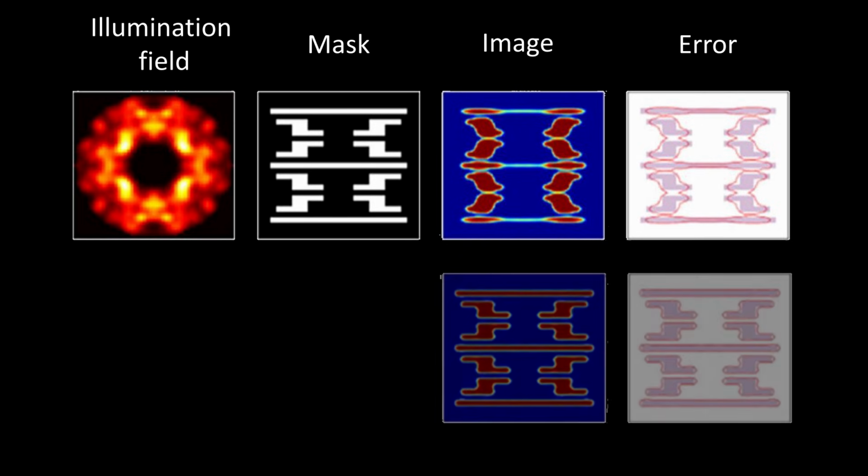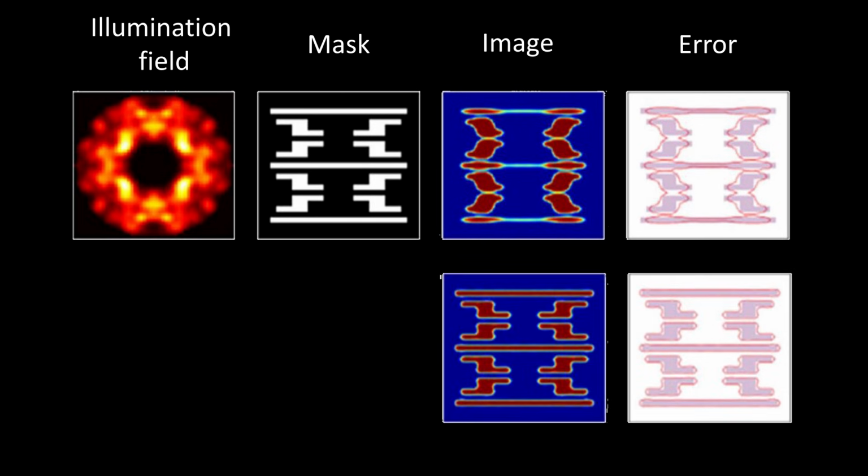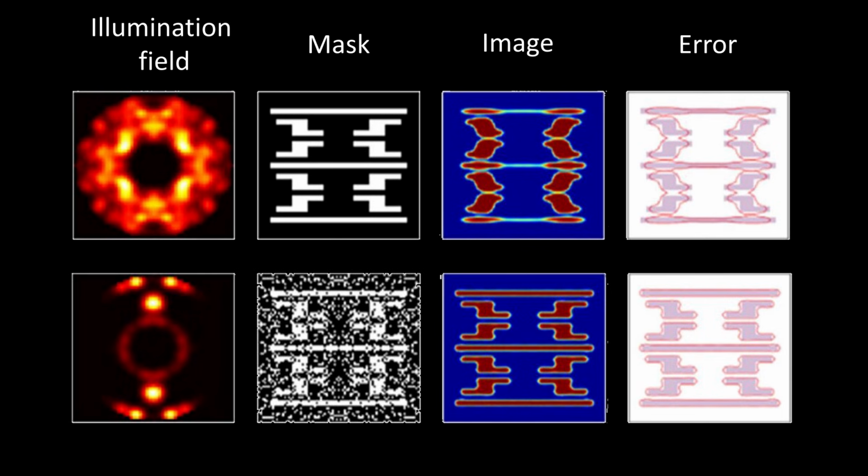Now what we can do next is optimize both what's on the mask and at the same time optimize the illumination field to give us an image on the wafer that most closely matches what we actually want. And that is displayed here. Now what you can observe is that both the mask as well as the illumination field are completely different from what you started out with. But who cares? In the end it's all about what's on the wafer.